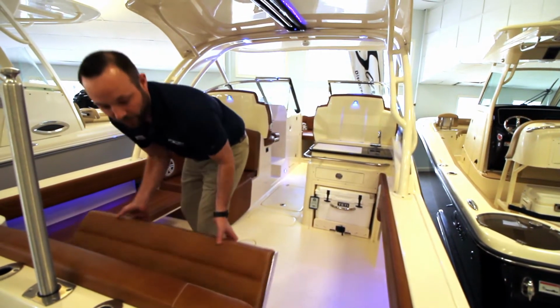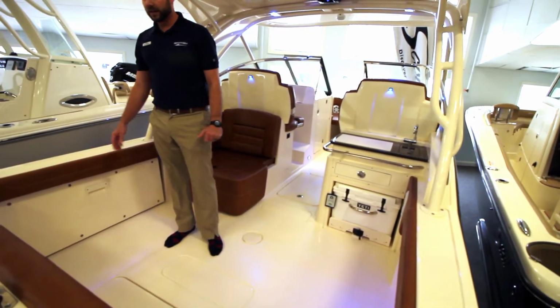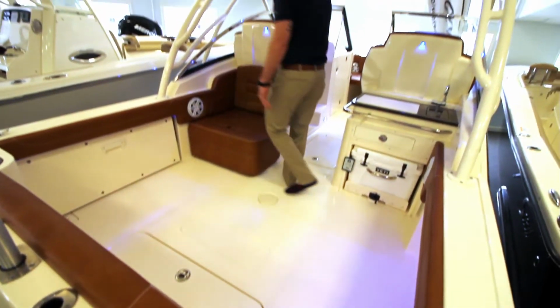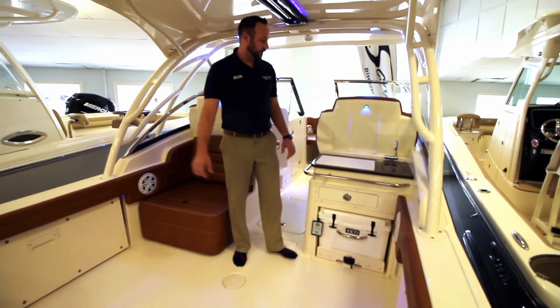Very easily, these seats fold up if you want to use it for fishing. Becomes a nice open cockpit area. You can fit 2 or 3, 4 people back here easily to fish off the back of this boat. Another nice feature of this boat is this sun pad area that actually comes out and then retracts away. Adds to the seating in the cockpit of this boat.